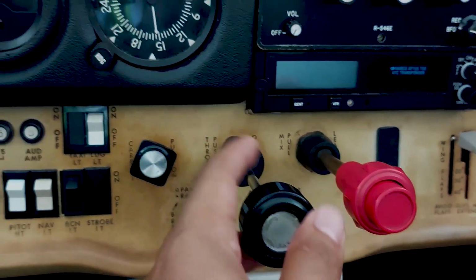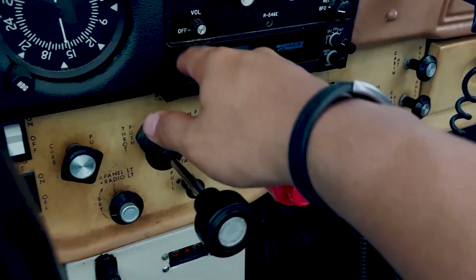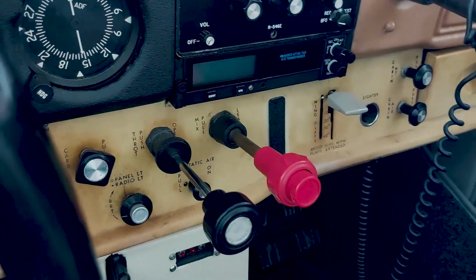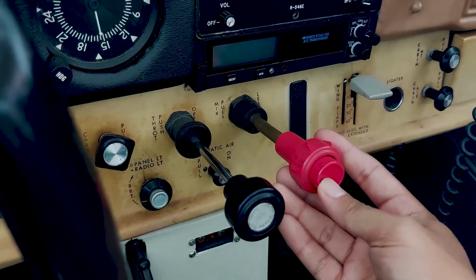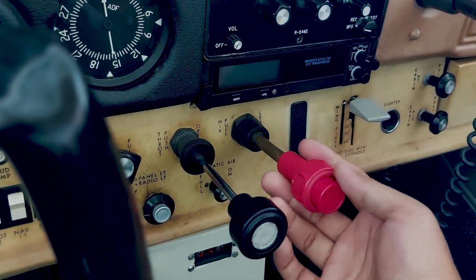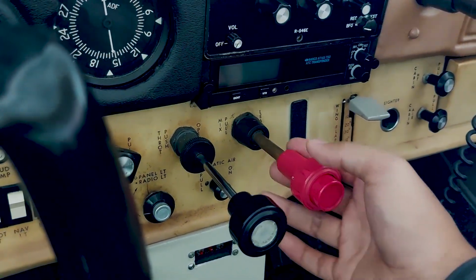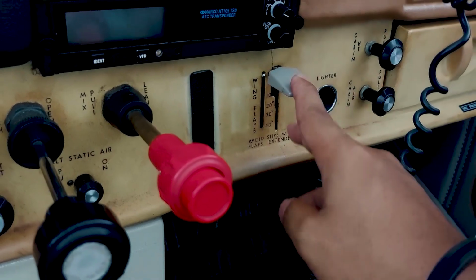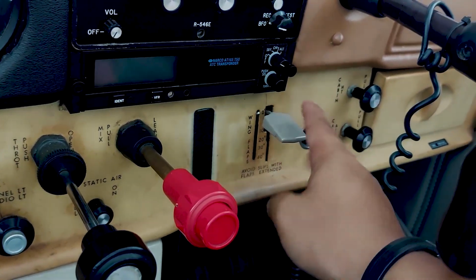And then of course, like I said earlier, the throttle: if you push it in, you get a higher RPM; when you pull it out, a lower RPM. And then the mixture control, which is how much fuel goes into our cylinder. And then you have the flaps. If you noticed, if you heard, flaps 1, flaps 2, flaps 3. So this controls our flaps.